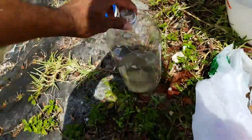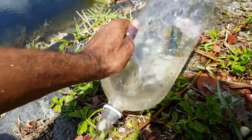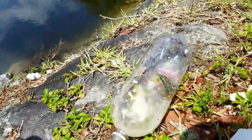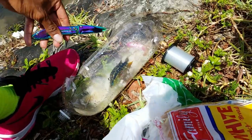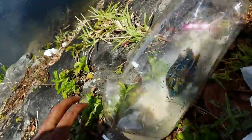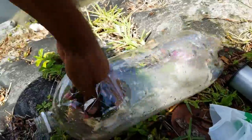So guys, as you can see, our trap worked flawlessly. Now we just empty out all the excess water. We can see the most beautiful fish ever caught in our homemade fish trap. Wait, hold on a second, guys. This is crazy. Dollar store fish trap worked. We got everything together and we are paid off and rewarded with this awesome little fish.